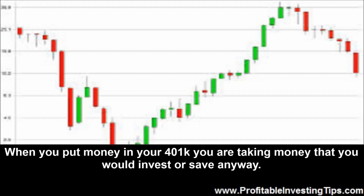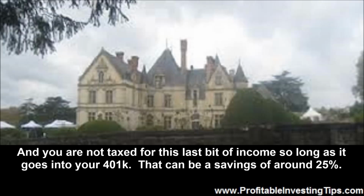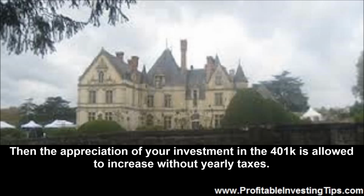When you put your money in a 401k, you are taking money that you would invest or save anyway. And you are not taxed for this last bit of income so long as it goes into your 401k. That can be a savings of around 25%. Then the appreciation of your investment in the 401k is allowed to increase without yearly taxes.